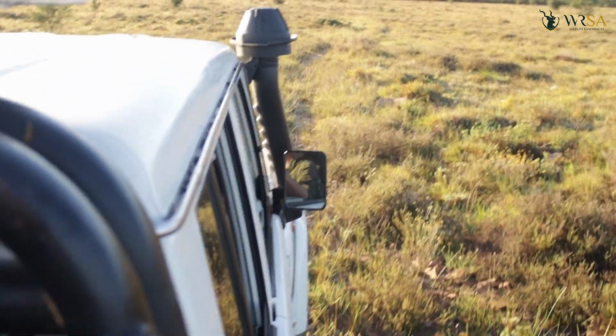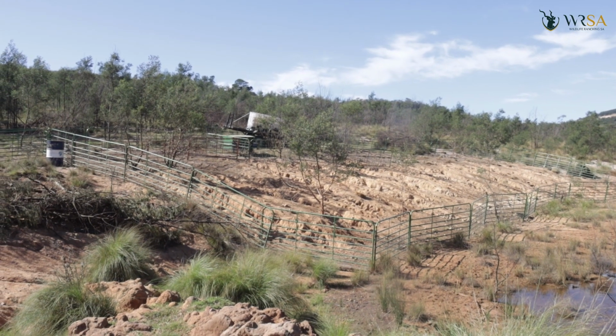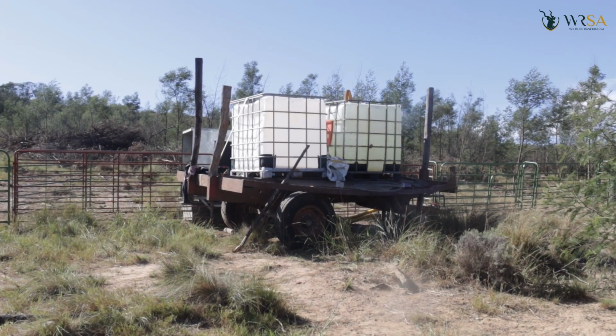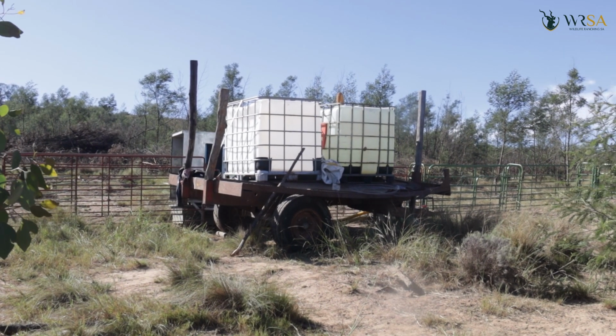Yeah, so what we do is we find areas like behind me now. You'll see it's quite badly eroded. So we've got mobile crawls, portable crawls, and we'll move the crawl to these areas. And that's where the goats will sleep at night time. Because we've got 0 fences on the whole ranch, the goats would be able to move everywhere. So we herd them here at night time, and then they'll spend the time here.